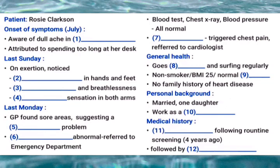Extract 1. Questions 1 to 12. You hear a cardiologist talking to a patient called Rosie Clarkson, who's been referred from the hospital's emergency department. For questions 1 to 12, complete the notes with a word or short phrase. You now have 30 seconds to look at the notes.